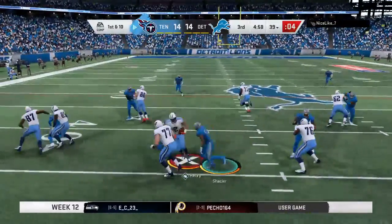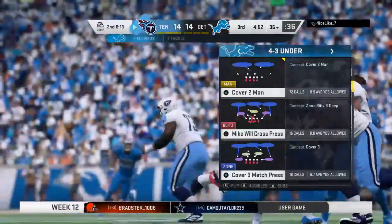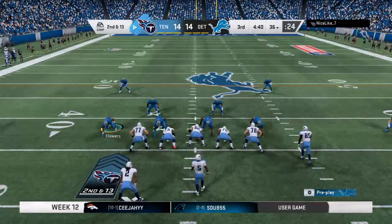They keep it with Henry on first down. And that play went nowhere. Losing yardage. It'll be back at the 36. That'll set them back with a loss of 3 on the play. And it'll bring up a 2nd and 13.